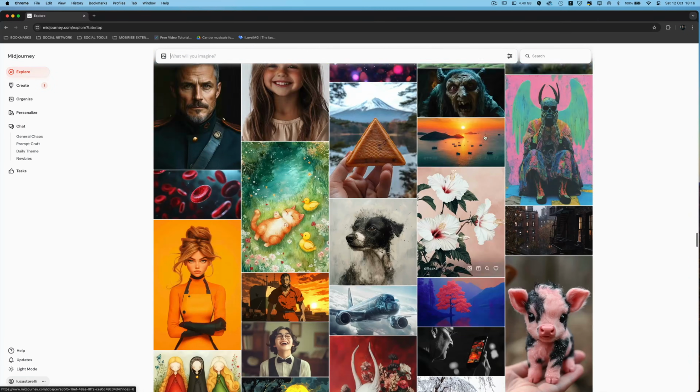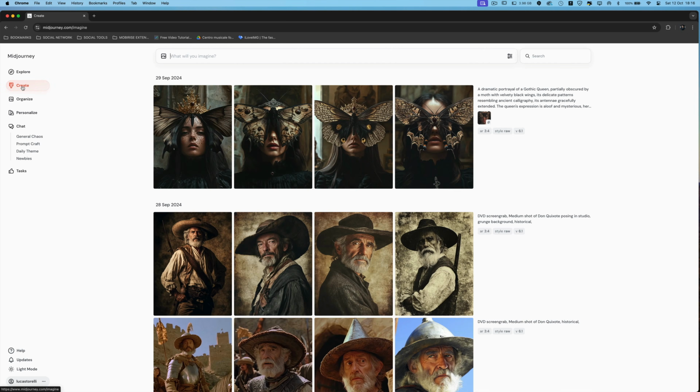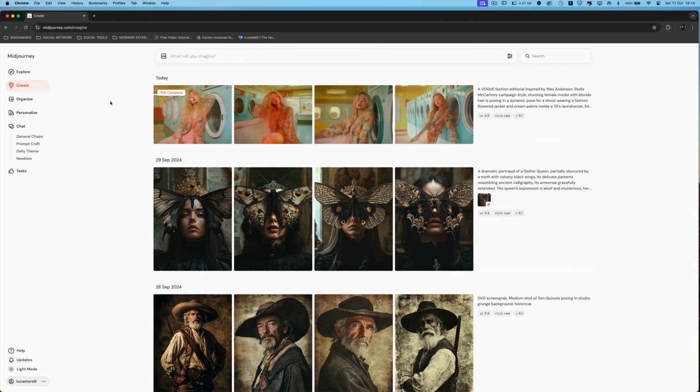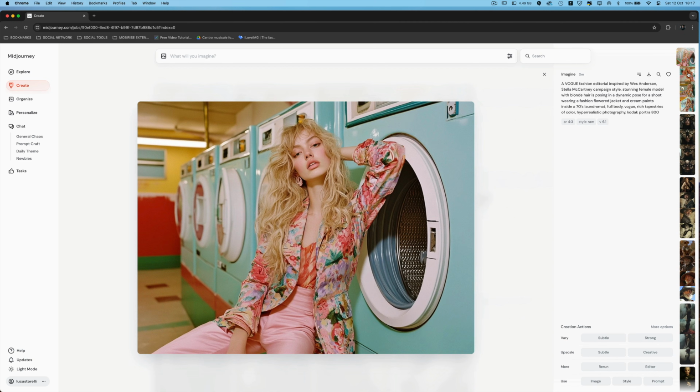Yes, from now we can work in MidJourney only, so everything is more intuitive and easy. Let's create a prompt. In the setting area we can find everything we need to refine our work. And go! Images are ready. Wow! Beautiful!